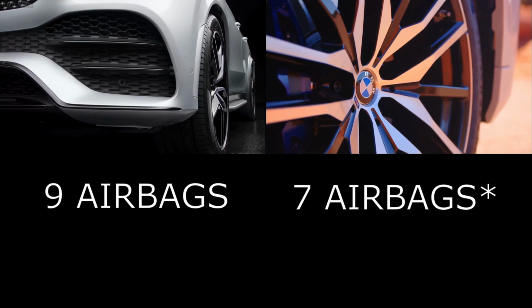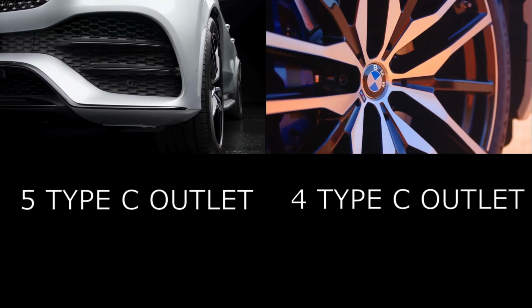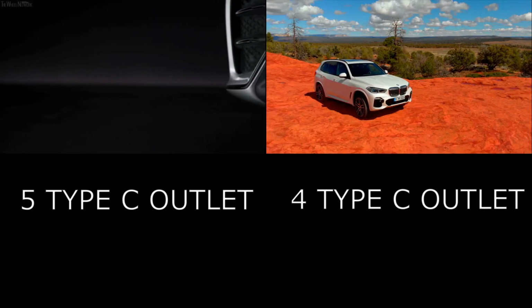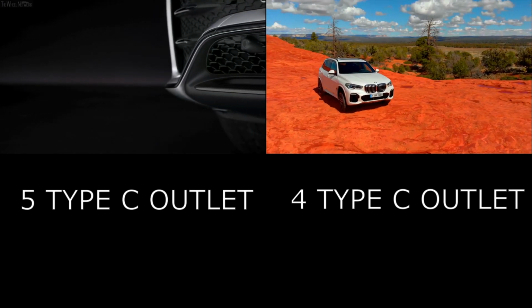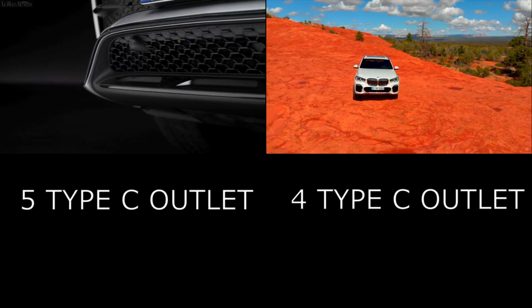For some reason, it's not clear on any website, even on BMW's. Next are the USB features. The Mercedes has 5 Type-C USB outlets and the BMW has 4.